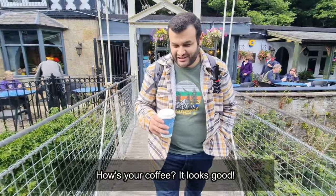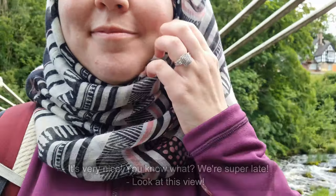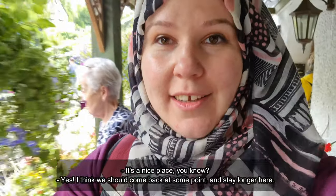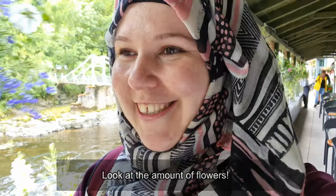How's your coffee? Looks good. Nice. But you know what? Look at this view. We're super late. At least we managed to see the bridge. All right, let's go back. Wow, the flowers in here. Yes, I think we should come back at some point and stay longer here. This view. Look at the amount of flowers.